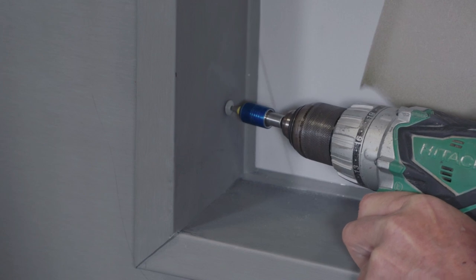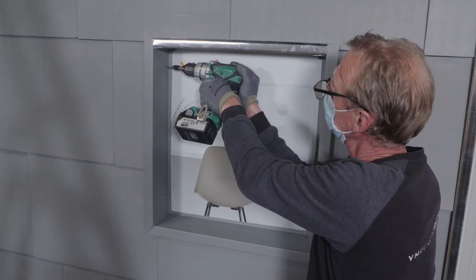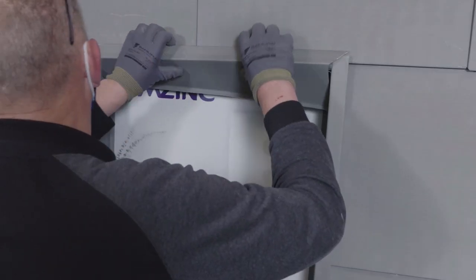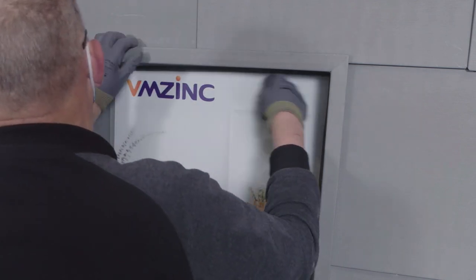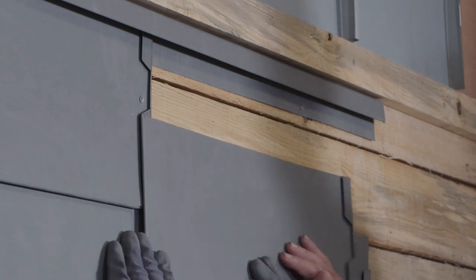The jambs are then screwed into place. It is good practice to pre-drill the hole before fixing with the lacquered stainless steel screw. The window head flashing is then fitted. The final panels are installed.